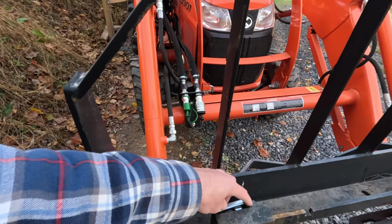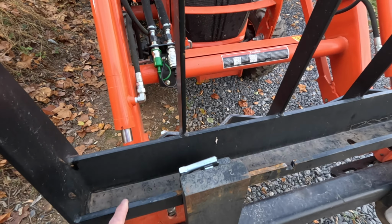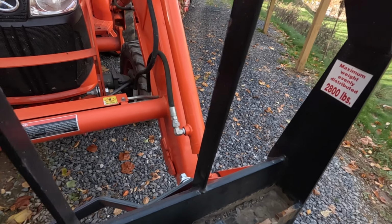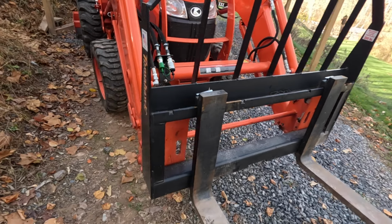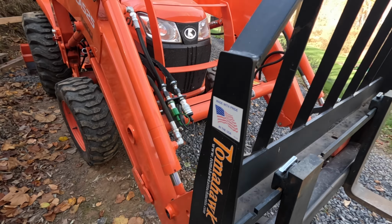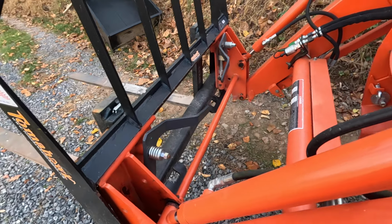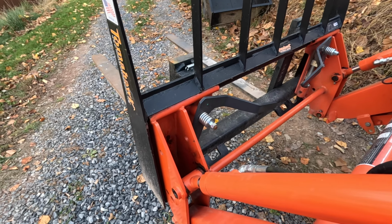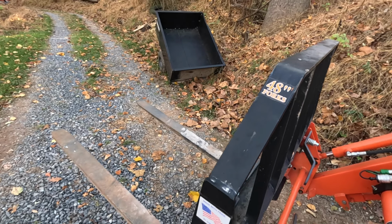They have the pretty standard pin. Pop that pin up to slide them in so you can get them set to the right width. There you can see 2,800 pound maximum weight, evenly distributed. There's the brand again. And then these have the universal skid steer attach. So any of your tractors with the skid steer couplers, or obviously any track loaders in general, are going to work with these.